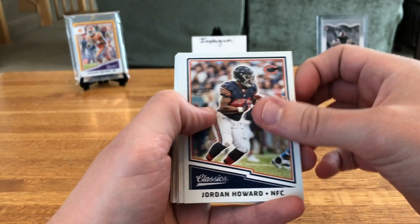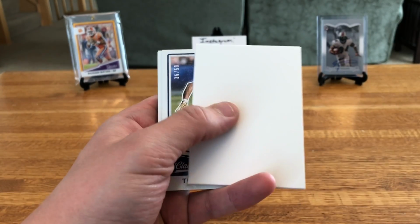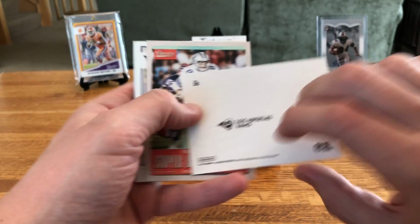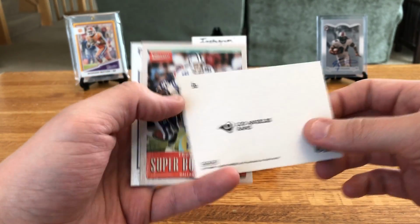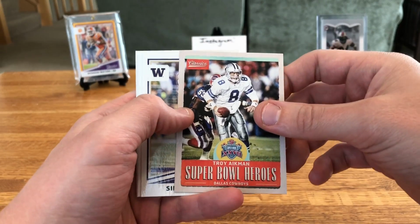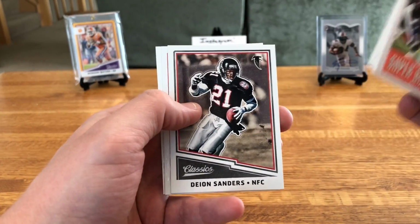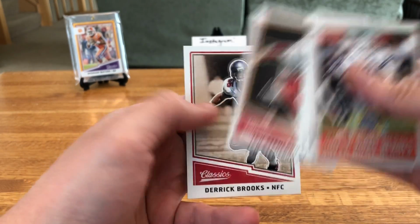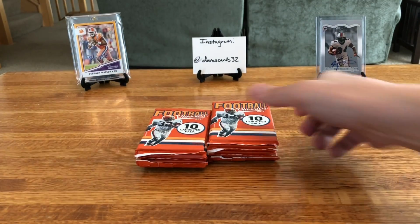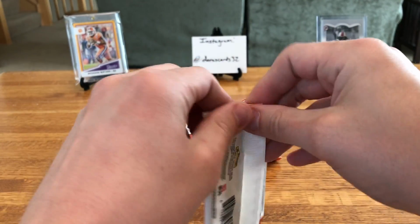Alrighty, we have Jordan Howard, Marvin Jones Jr., Cameron Wake, goodbye. We got another red back Gurley. Pulled one of these from my earlier boxes. It's okay. It's a stud, we'll take that. Troy Aikman, Sidney Jones, Dickerson, Sanders, Stenerud, and Brooks. Alright, keep working on this right-hand side here.